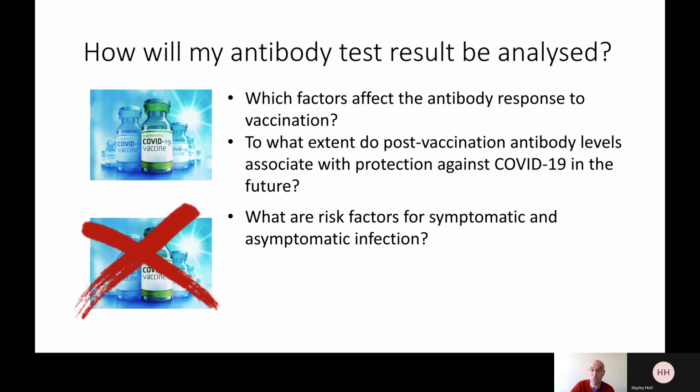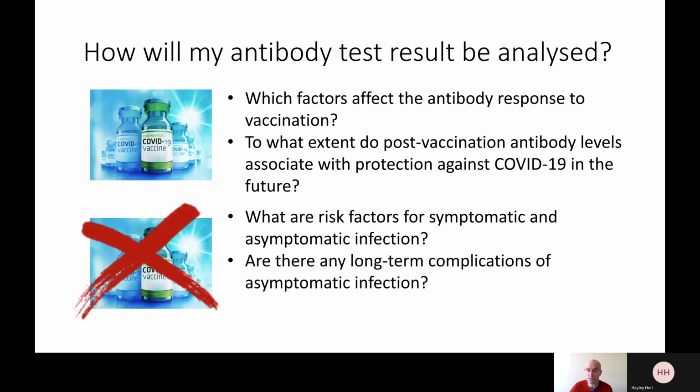So you might ask, why is asymptomatic infection important? And indeed, that's a very important question, and we're asking it ourselves because having an antibody test linked to the symptoms that you're reporting in your monthly questionnaires will allow us to ask the question, are there any long-term complications of infection that didn't have symptoms initially?